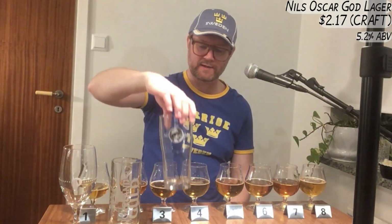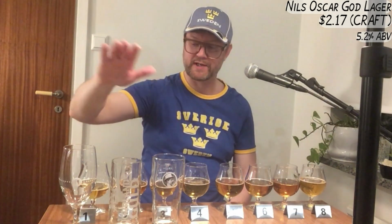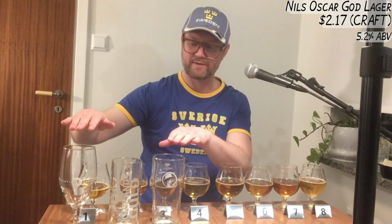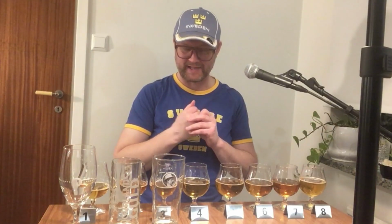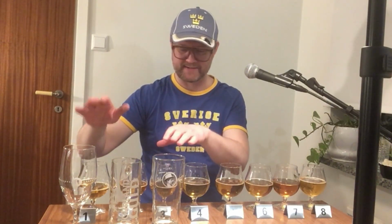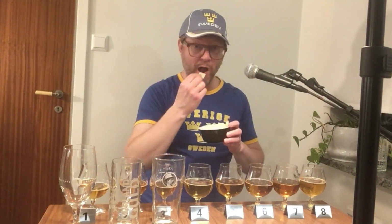I'm going with Nils Åsgarn God Lager, but I can be confusing 1 and 3. Landsort Lager and God Lager are pretty similar. I just had both of them in my top 5 Swedish beers 2024, but I can't really remember now. Maybe they should switch places, but we still have 5 beers to go. Water, breadcrumb, and more water.